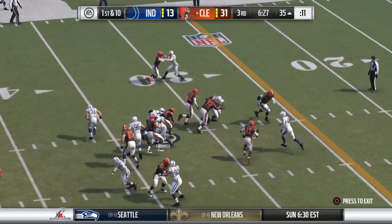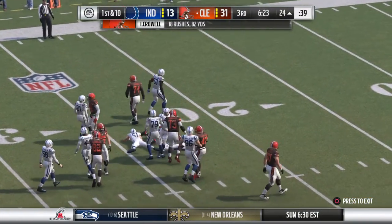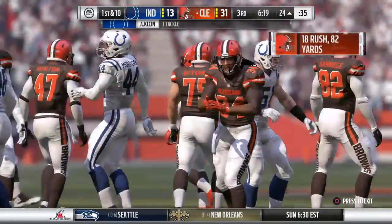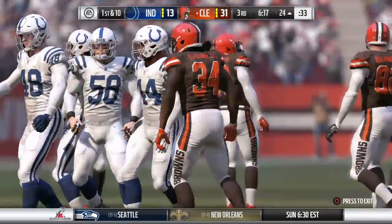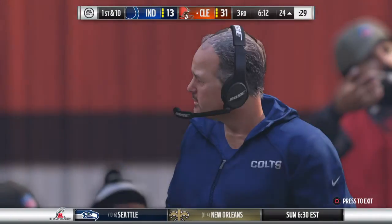They'll give it to him right up the gut. And brought down, but not before they're inside the 25. 11 yards on the pickup, and the Browns are going to have a 1st down. Another good run there, and now we're seeing an offense that's imposed its will on a defense.